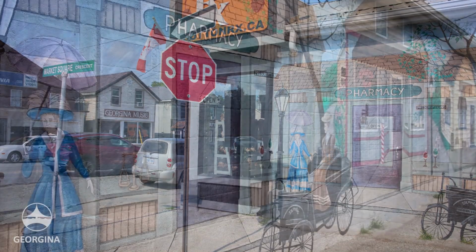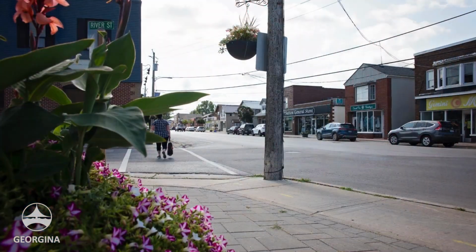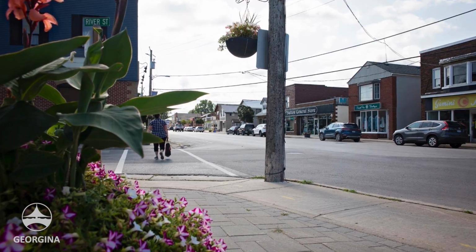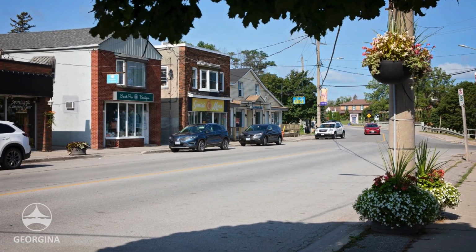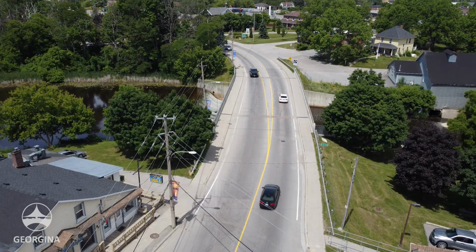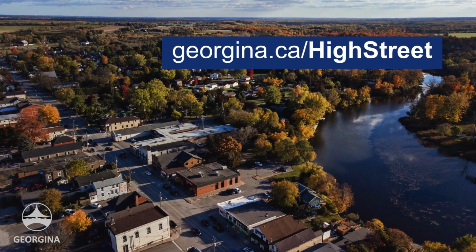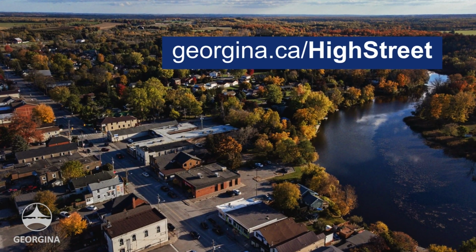We'll be looking at phasing of construction. We'll be looking at alternatives for parking issues. And we understand that this will be some short-term pain for some long-term gain. So stay tuned. Lots of changes happening. We're looking for your support as this project moves through, supporting the local businesses, both during construction and post-construction. Watch for the changes that are coming.